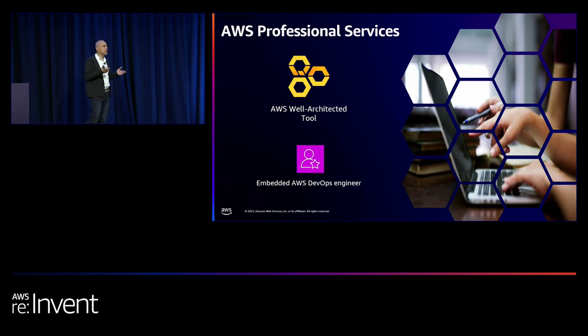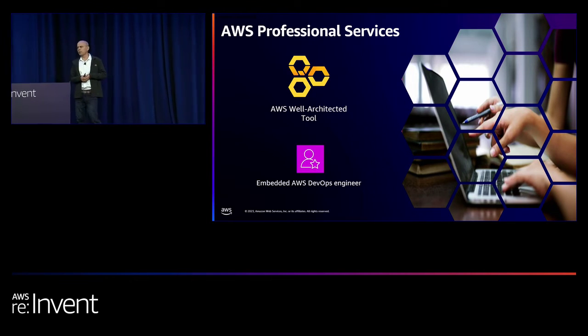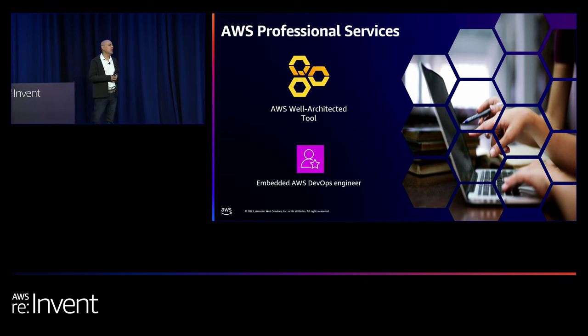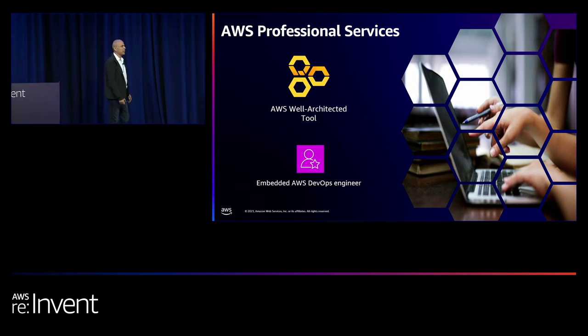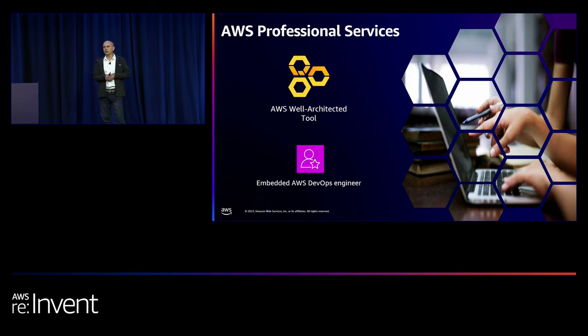Now, behind the scenes, these DevOps engineers from AWS obviously had access to thousands of AWS professionals and specialists. So if anything came up that was technical or was a roadblock, they could rely on the internal AWS Professional Services network to be able to solve any obstacles that came up.